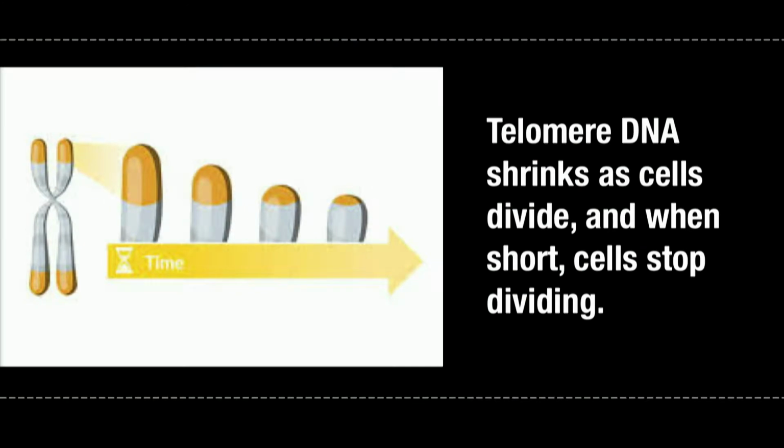It turns out that in adult cells that have quit growing, the ability to build out the end of the DNA is turned off, and the chromosome ends actually shrink with successive divisions of the cell. And when they get short, that signals the cell to stop dividing. And that's a good thing, because once you're a full-grown person, you don't want all your cells to keep dividing, right? You'd get really big really fast.